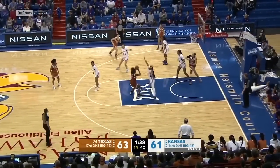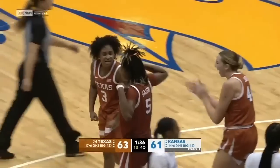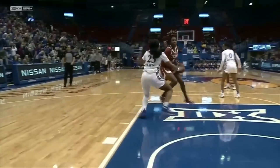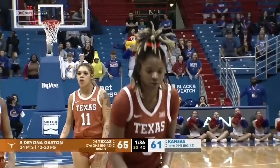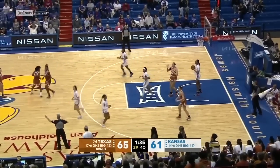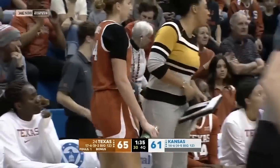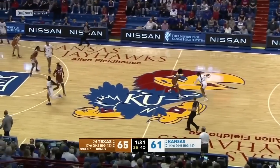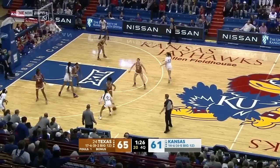1:48 remaining. Gaston. Prater fouls, and Gaston flexes as she will go to the line for a 3-point play. DeYona Gaston at the line. And what a strong play by DeYona Gaston to just go through the contact. The 5th personal foul on Jones. She has been in foul trouble all day. It's just the first team foul on Texas in the quarter. 1.5 minutes remaining. Kansas down by 4.